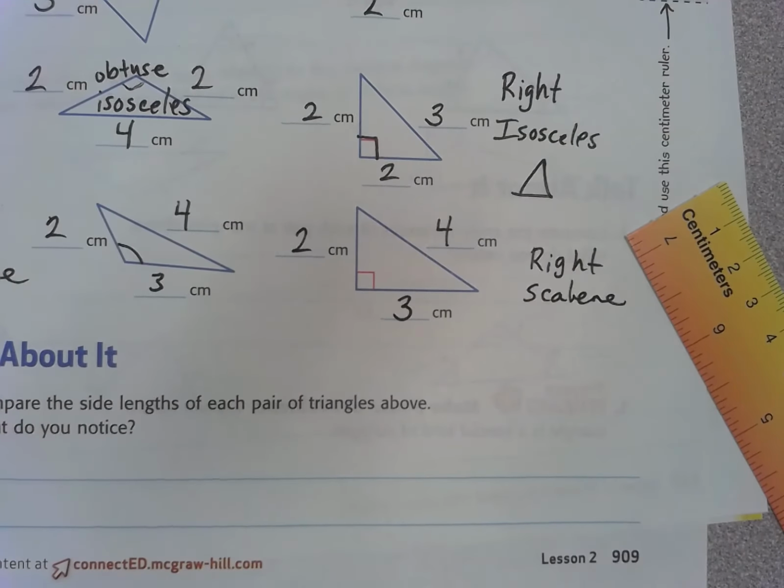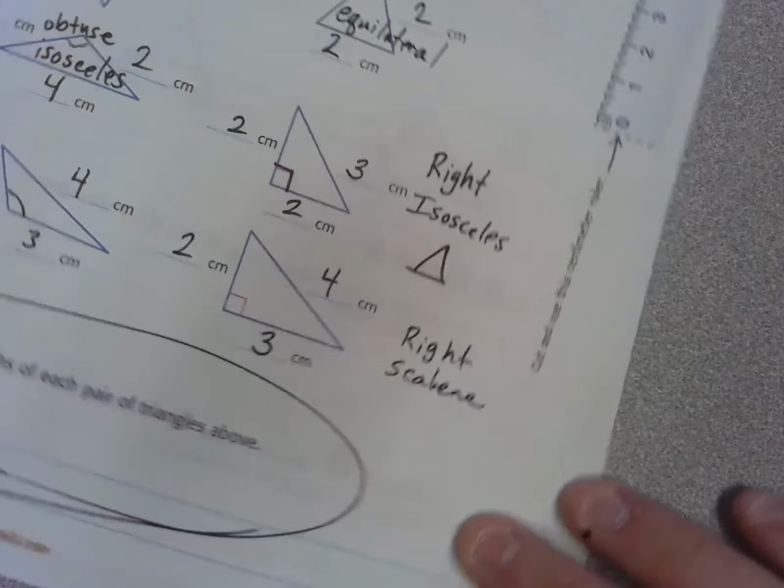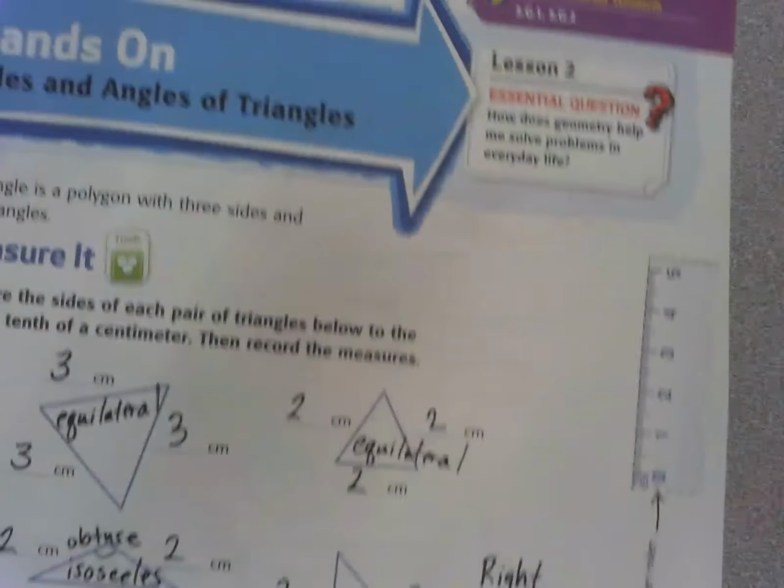When you break it down, when you know your notes and you've got them right there in front of you, it's pretty easy. So we don't need to do this right here. It says compare the side lengths of each pair of triangles. We did all that information up there, so we can go ahead and skip on. Turn to the back side here.